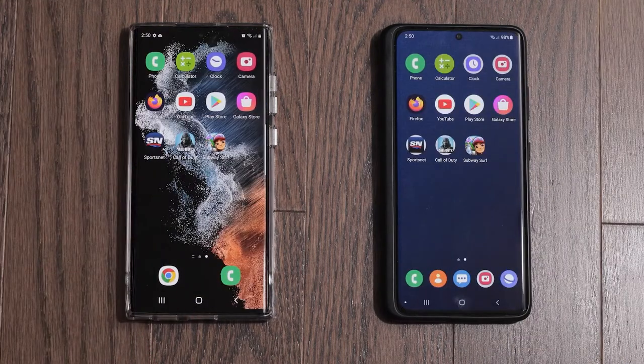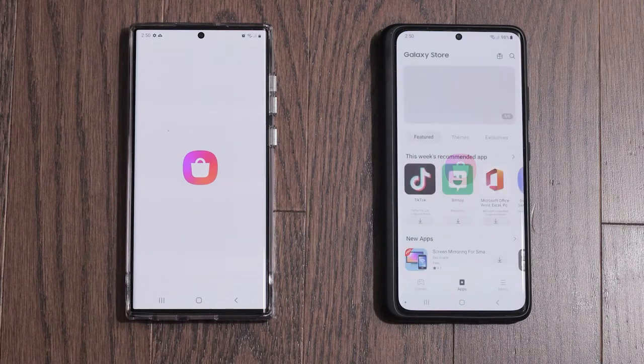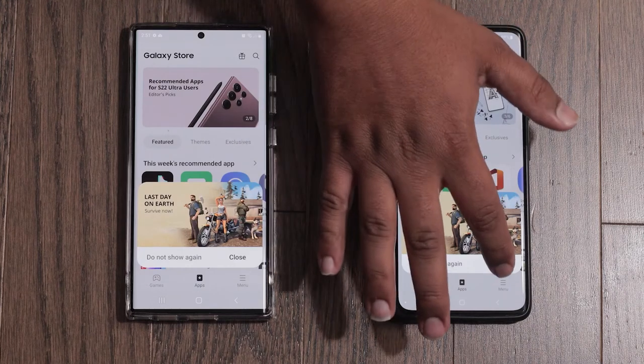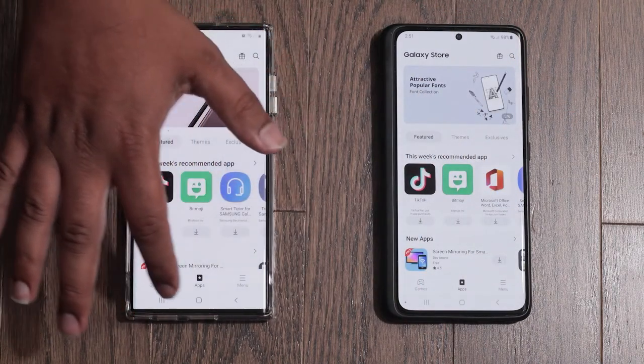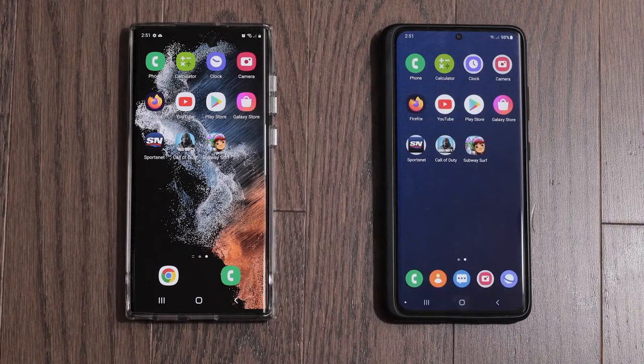Okay, so next we got the Galaxy App Store. So 1, 2, 3. That looked like the S21. Loaded up just like a hair faster. Got everything done just a split second faster.